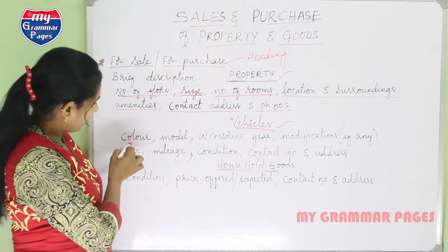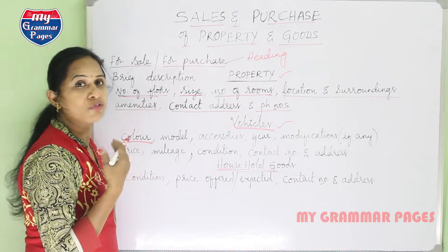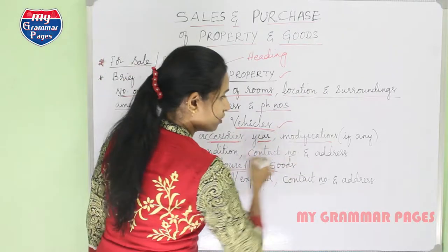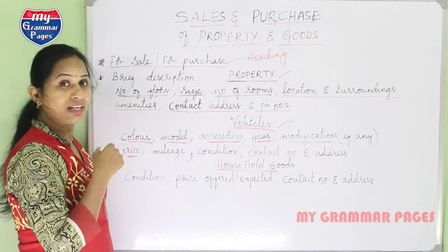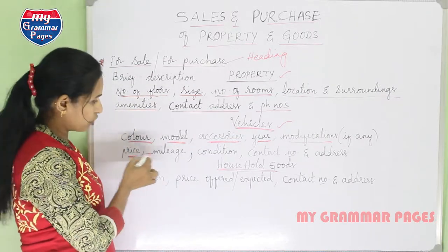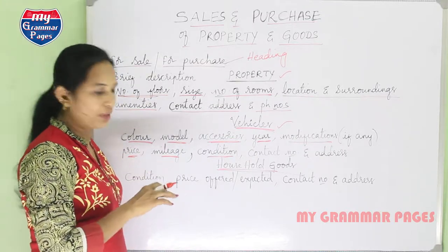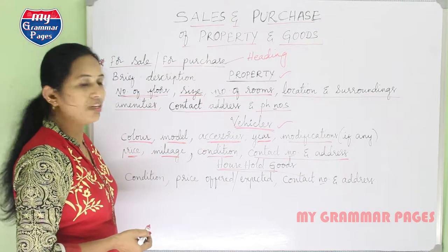Coming to the vehicles, you need to mention the color of the vehicle. It can be a scooter, a bicycle, a car, or any vehicle. You need to give the model and the accessories you have in it, the year of purchase, the modifications you have done, if any, and the price you are expecting for the vehicle. If you are putting it up for purchase, the offered price has to be mentioned, as well as the mileage the vehicle is giving and the condition of the vehicle, whether it is in good condition or in mint condition. You need to mention it very clearly, and along with that, which is very essential for each and every classified, the contact number and address.